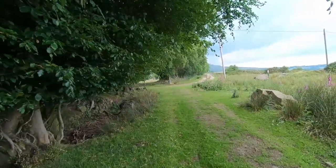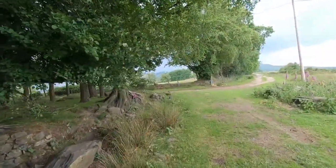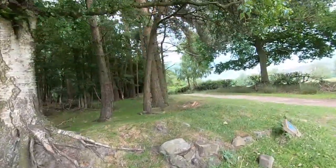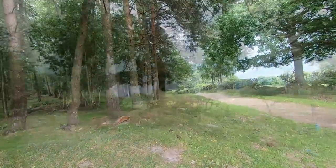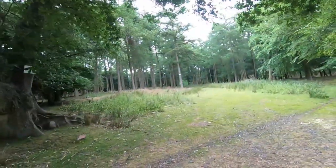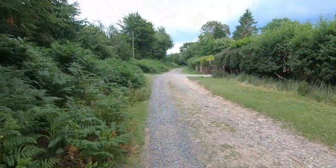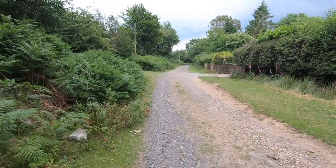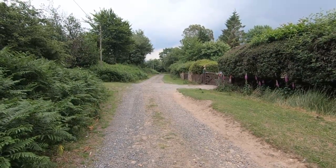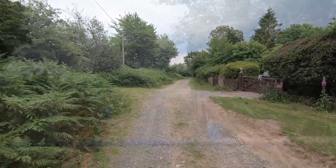So here we are approaching the end of our track. We're actually going to turn left here, down the hillside on that stone track. That's where all the thunder noise is coming from. Yes, racing the rain.